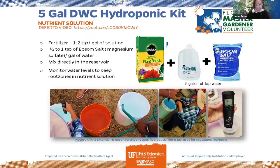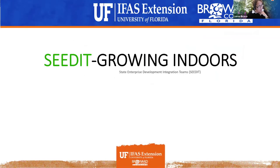Also, as part of our workshop, we joined forces with different professors that would help us lead a lot of these sessions. And we did a whole one on nutrient solutions. How to take something as simple as Miracle-Gro and teach the basics on those micronutrients. Because as you know, if you ever attempted to buy hydroponic solutions, it's very expensive. Okay, so we taught the basics on how to do the proper nutrient solution with their kits.